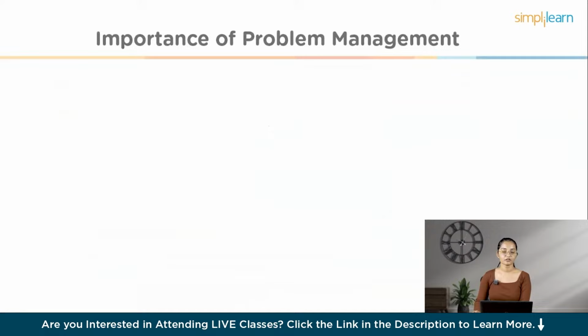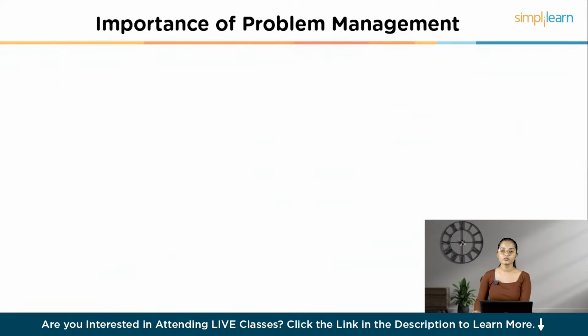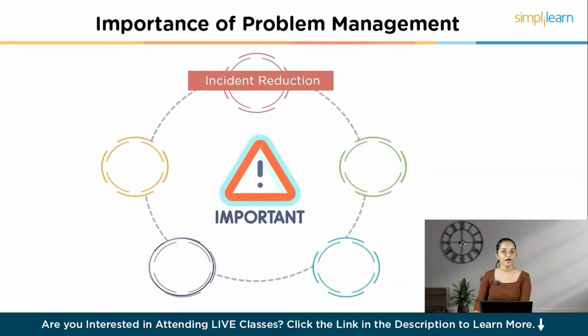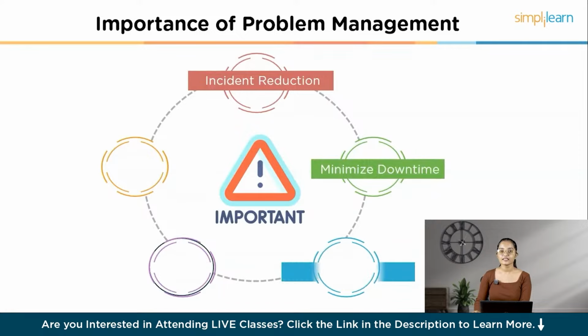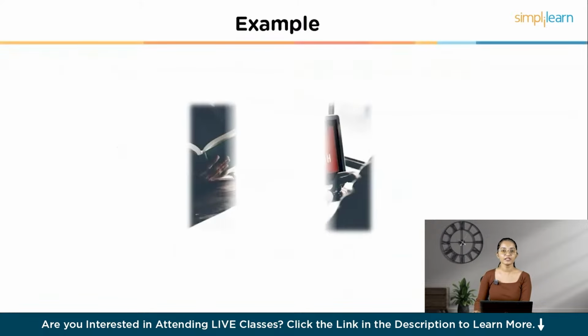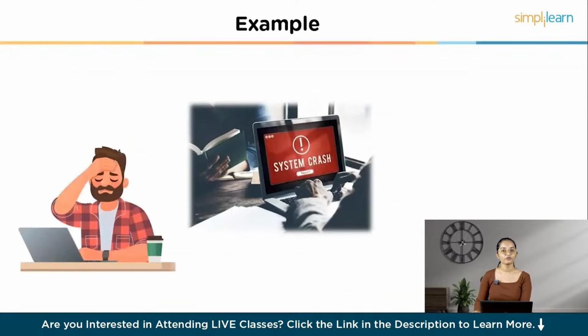Importance of problem management. First off, why is problem management so important? It helps reduce the number of recurring incidents, minimize downtime, and ensure reliable services. It saves money in the long run by fixing the root causes instead of applying temporary band-aids. It keeps your customers happy by providing stable and consistent IT services. It also helps you improve your processes by identifying the areas that need optimization. To understand the importance of problem management, let's look at a real-world example of a company where employees frequently face system crashes due to software conflicts.